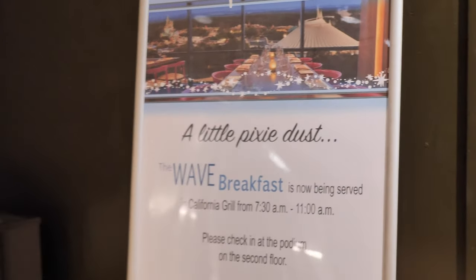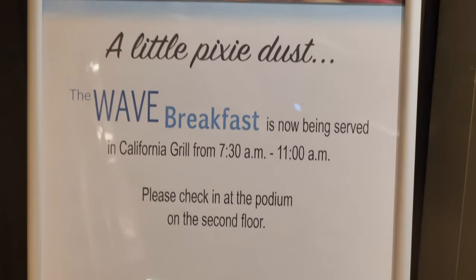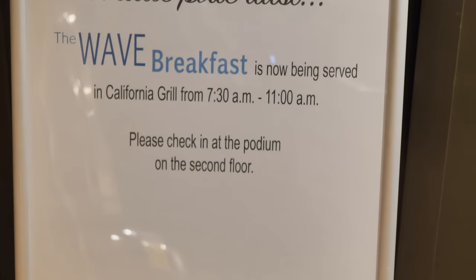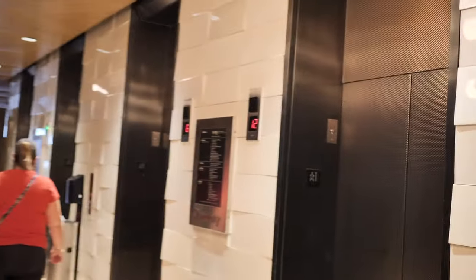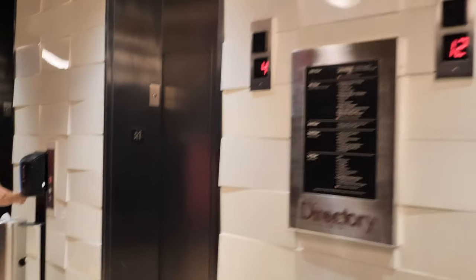So normally if you would turn left here, you'd run right into the Wave, but that's all being refurbished now into the steakhouse. So another place to try and see what kind of steaks they got. Wave breakfast is now being served in California Grill. So right there's the full announcement. Just wanted to show you over here, they do have their little cafe.